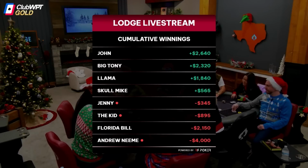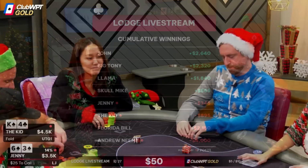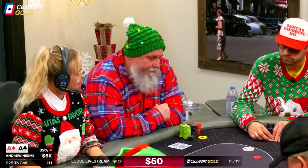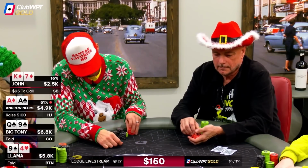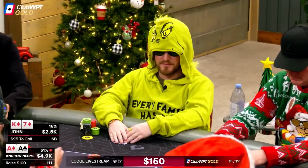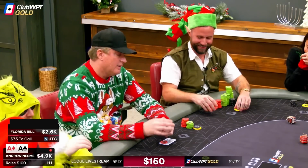All right, guys, time for a little pro tip. You know what I like to do when I'm stuck $4,000? I like to get pocket aces. Let's go, lock in. $25 straddle on in front of Florida Bill. We make it $100 to go, and action folds around to Florida Bill, praying we don't just raise and take it here. And after some thought, Florida Bill does decide to defend his straddle.